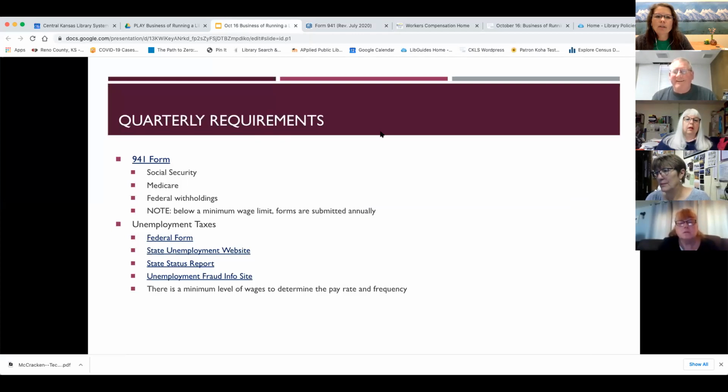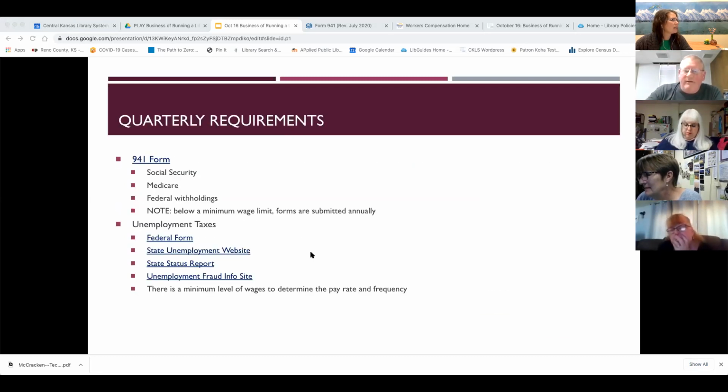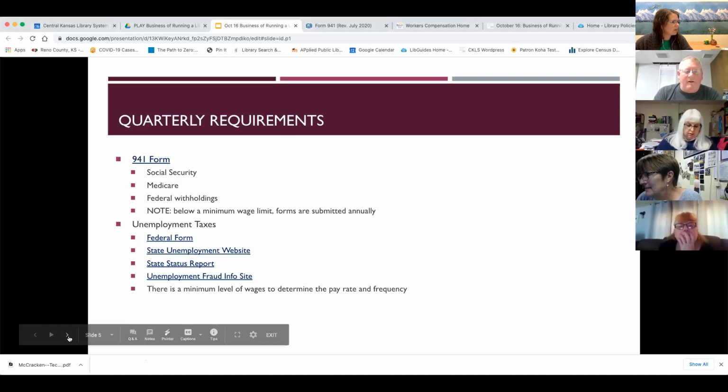So 2,500. You stole my thunder, but that's okay. It's a 944 form, which I don't have a link to, but it looks exactly like the 941 form. It's the same exact thing. You put your wages, you put the withholding, you put Social Security and Medicare times the 12.4 and the 2.9. And that 2,500, is that annual or monthly? Annual. Okay. Right.